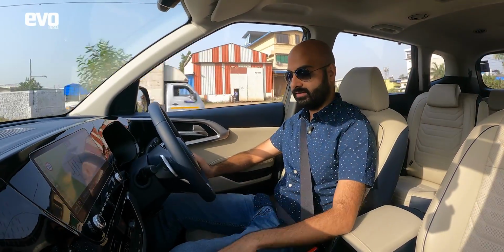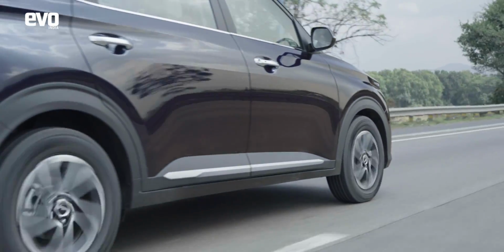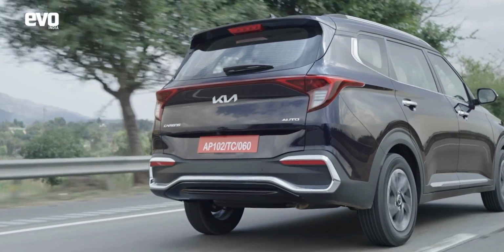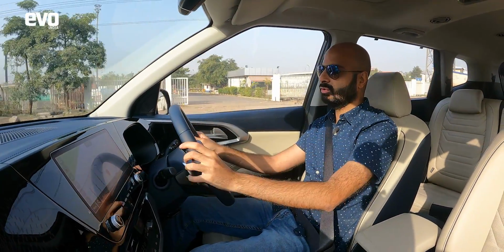But it does also have sport mode, and you put it into sport mode and everything tightens up. So your gearbox gets more responsive, the throttle feels a lot more responsive, your steering also gets heavier. Sport mode, I mean, it's not going to change the handling in any way, so it's not going to make this any more of an enthusiast car.